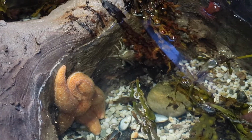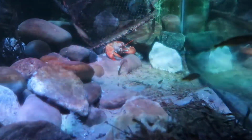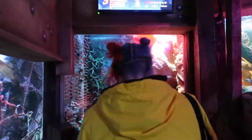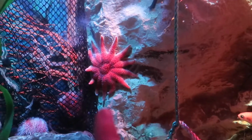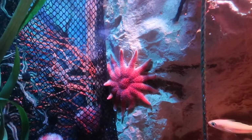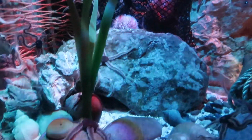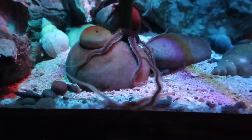This wee guy's trying to escape. Look at a big lobster just sitting there, man. He looks like a cool guy. He is cool, isn't he? I think he's king of the tank. Definitely, man. Sun starfish, look. The king there, it's cool, isn't it? They are really cool. They're everywhere. This one here. And one right there, didn't even see that.